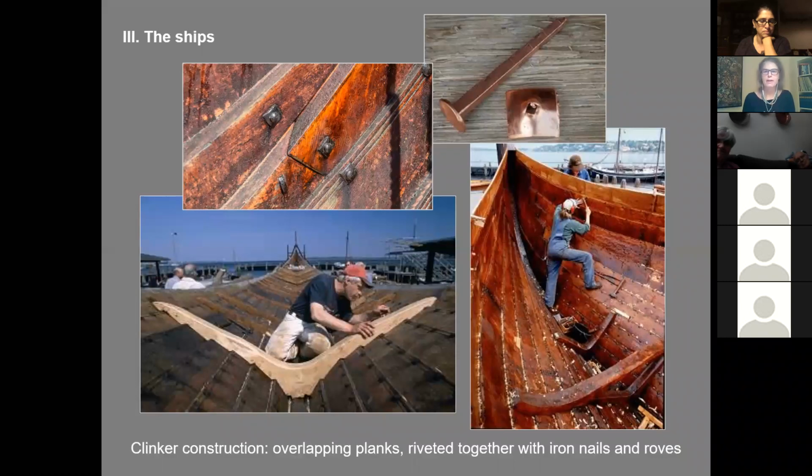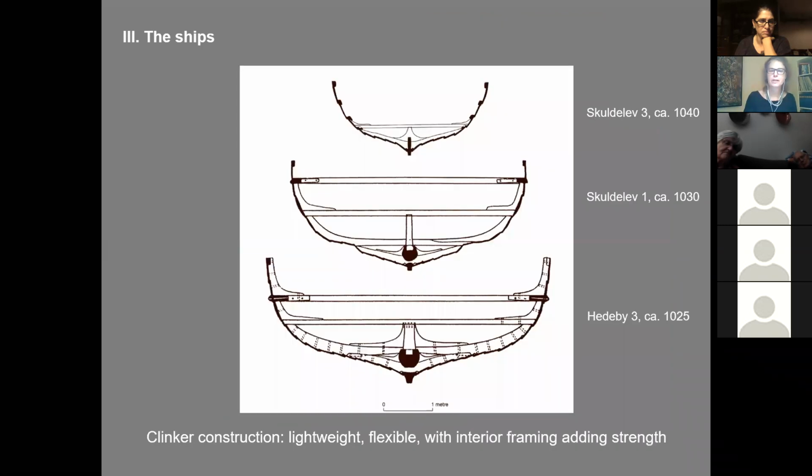And then we also have, after the bottom of the ship is built up, these very lovely frames. You see one here in the bottom left being fitted in at the bottom of the ship. They start to be added to build it up and to build a system of what we call a transversal strengthening of the vessel itself, so across the width of the ship. And this is the three plans of three archaeological finds of ships. So if we cut the ship down its middle right at the mast, this is what we're looking at.